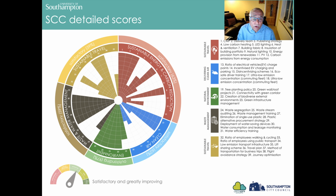And in terms of the actual graphical representation of the outcome of each sub criteria, you can see that in this graphic here, looking at sustainable energy. So you've got these 12 sub criteria, and you can see the council is doing very well in 1, 2, and 3. As you can see, number 1 is a carbon management plan, the delivery team is available, and the publishing strategy is good. You can see they're not doing very well in terms of number 4, which is the low carbon heating. Also number 8, and that is really the installation of buildings portfolio.